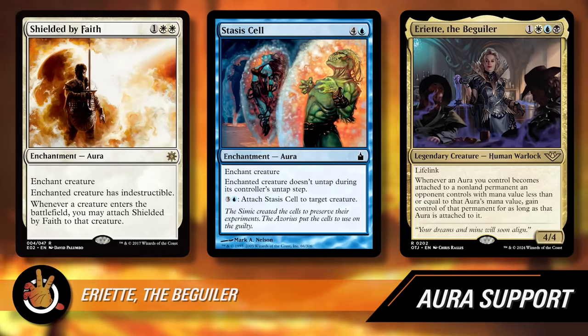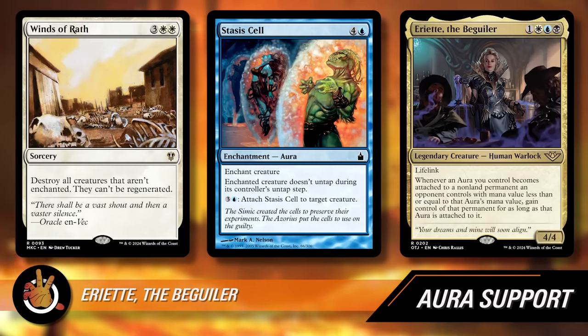You mentioned this one. It's got to go in the deck for sure. Yeah, Winds of Wrath. Destroy all creatures that aren't enchanted. They can't be regenerated. Nice. That's just a one-sided board wipe in this deck. That's all the stuff that's yours. Hooray. So, yeah, that's cool. I like that card. It's sweet. Arden, you keep rocking. You keep beguiling out there.